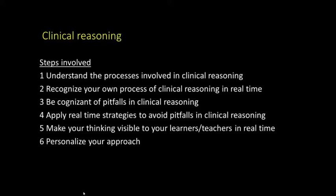Now, if there are processes that people use and common denominators, then almost invariably there are bound to be predictable pitfalls in reasoning, right? So understand the process, recognize your own reasoning, and be cognizant of the fact that there will be pitfalls, because we're all human, and you will all fall into pitfalls. And having understood that, apply real-time strategies, while we're still thinking about how we think while we think, to avoid pitfalls in clinical reasoning. It all sounds very abstract, but believe me, in a year or 2 years, all of this will be happening at the spinal level seamlessly because you develop those pathways.